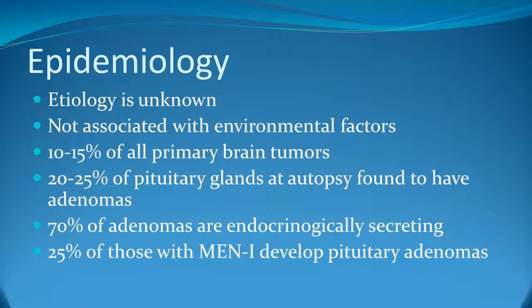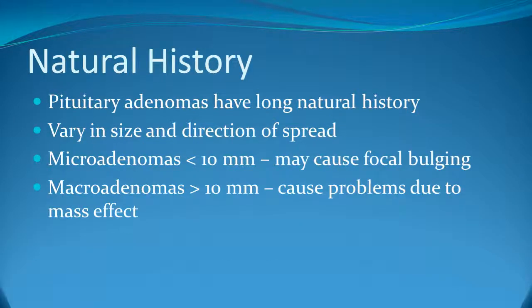Etiology is unknown, not associated with environmental factors. They make up 10 to 15% of primary brain tumors, and 20 to 50% of pituitary glands at autopsy are found to have adenomas. 70% of adenomas are endocrinologically secreting. 25% of those occur in MEN patients developing pituitary adenomas.